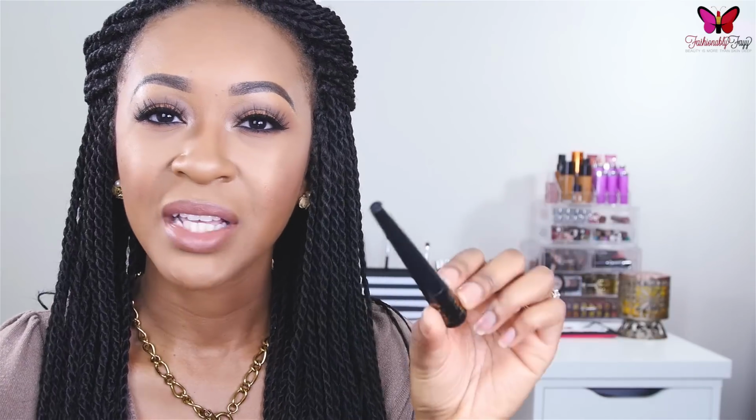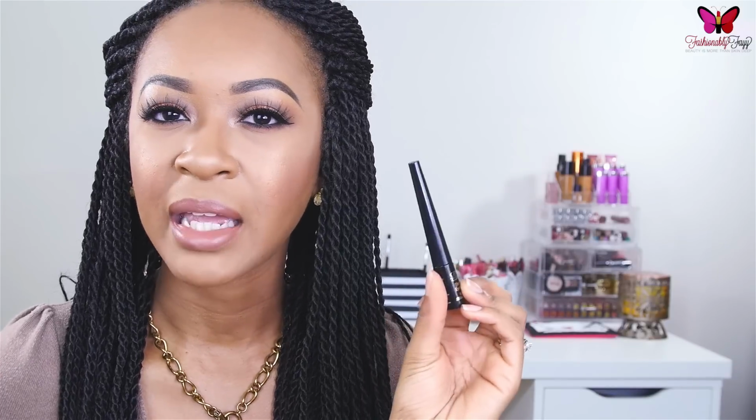So yeah, like I said, when I ordered the liquid lipsticks, this eyeliner was included in my package, and I saw on their Instagram that if you spent over a certain amount you would get this eyeliner for free. Like I said, I only spent like $35, so I wasn't expecting to get this eyeliner in my package, but when my package showed up, it was in there, and I am not complaining because when I used this eyeliner, I immediately was obsessed with it.